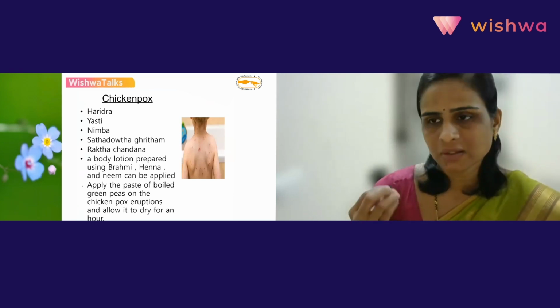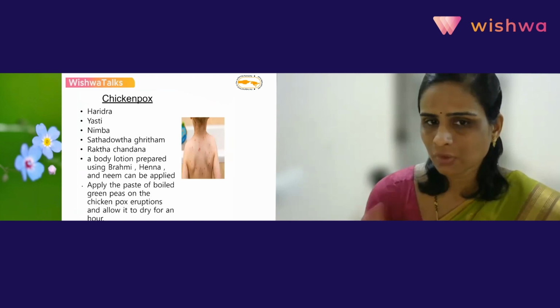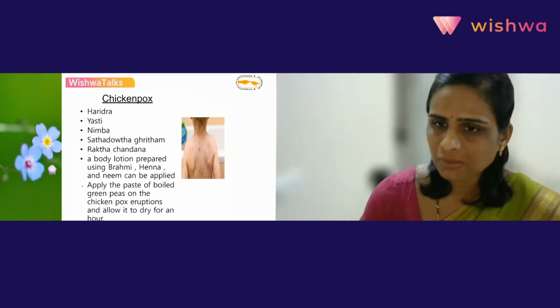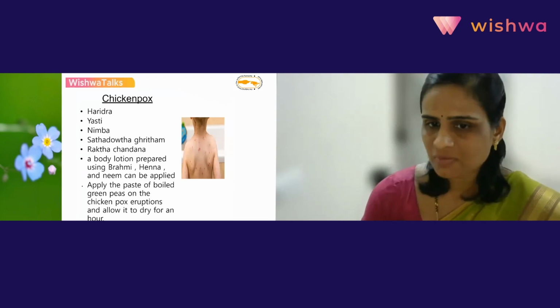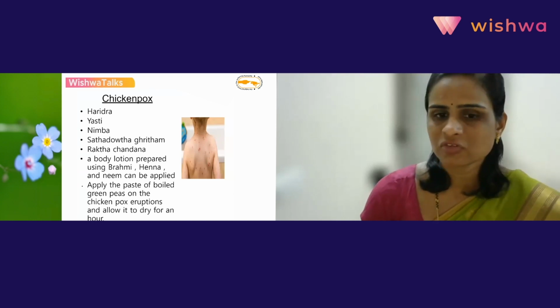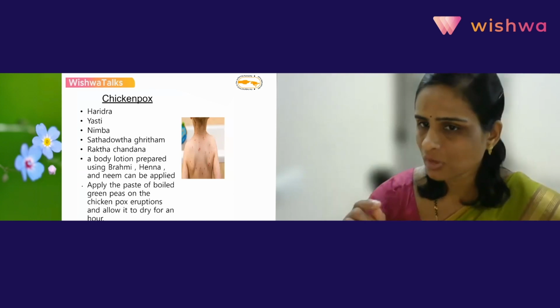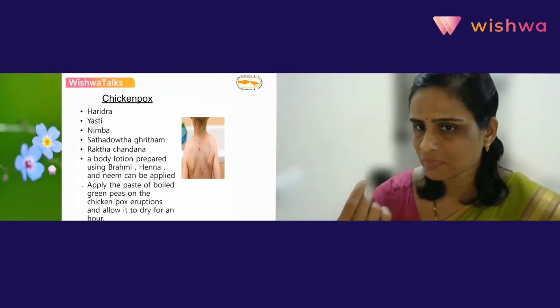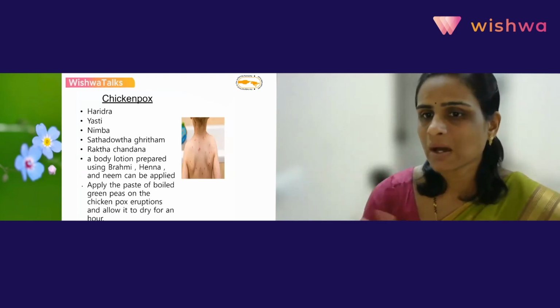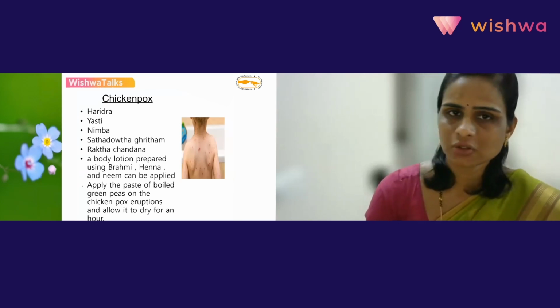And Rakthathisara, red sandal paste, you can apply on the marks. And body lotion prepared with Brahmi, mehendi leaves and neem can be applied over the scars to remove them completely. And green peas, just boiled, application of the green peas boiled with water can eradicate the red marks left over after the chicken pox.